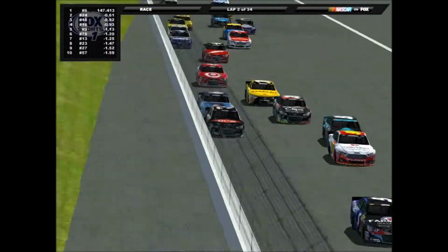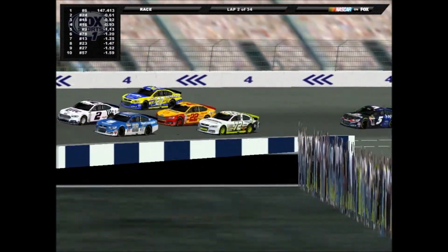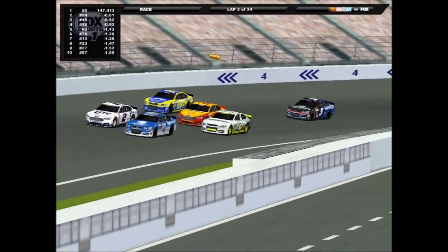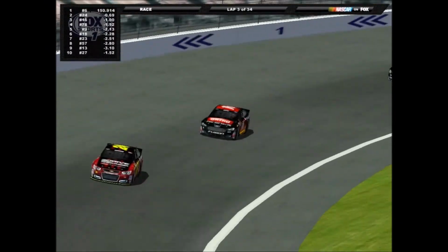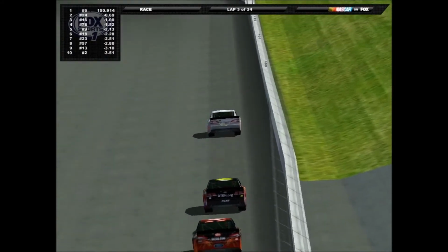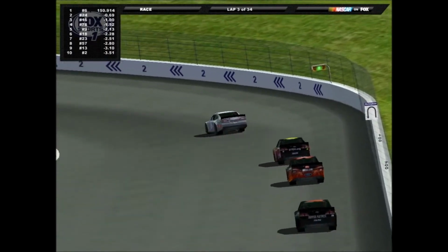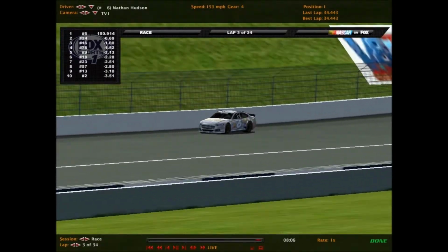This is the very first race for these drivers at this racetrack, so they're not going to really know how to take the corners here, so they're going to be kind of easy and stuff like that. Nathan Hudson now has kind of increased the lead a little bit. As you see, he barely gets off the gas for that turn.